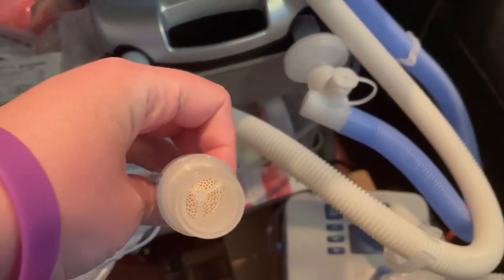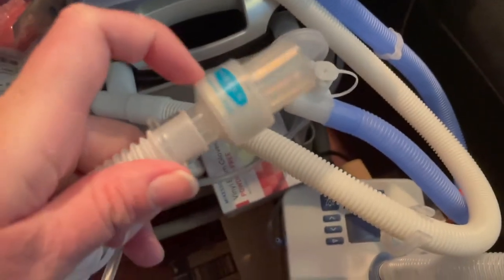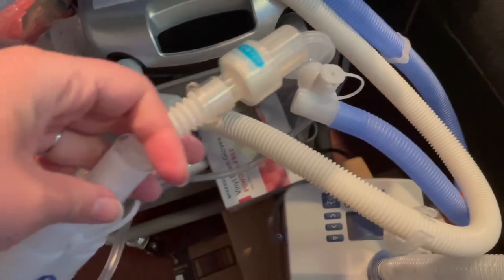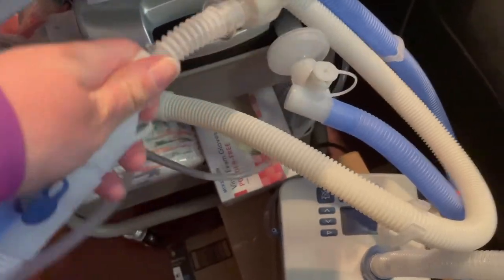And if you look inside, stuff can't really get through it. But we like to keep it on the end so it protects the inside of this, keeps as many germs out as possible because of the filter that's in there. And whenever we go to put her on it, we do replace this. We don't let it just hang out here. Then down there we have gloves, some spare diapers.